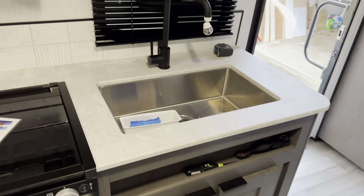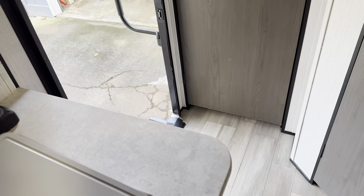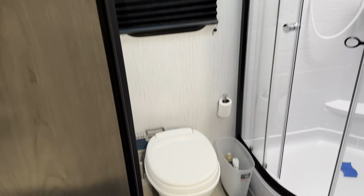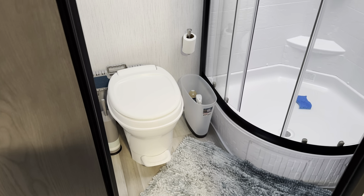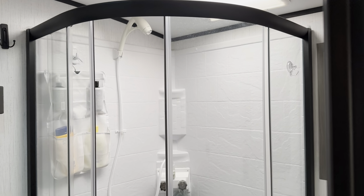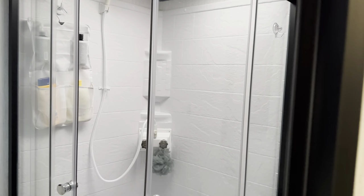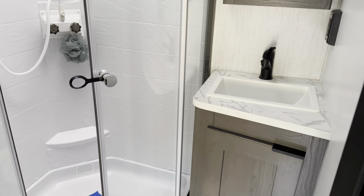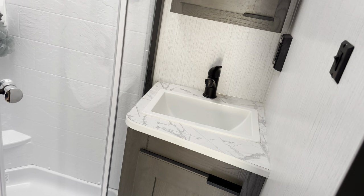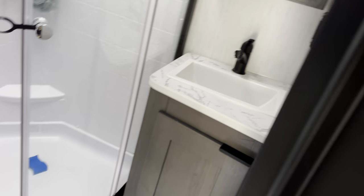Nice big sink. This nice cover. A nice closet here. A nice sized bathroom. One flaw is a plastic toilet, but we have one on the way. The shower is very nice. We upgraded the shower nozzle with one from Walmart, which works great. It's got a medicine cabinet. Not much space there around the sink as far as counter space, but it's very functional.